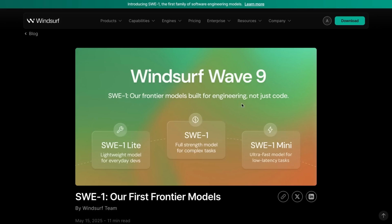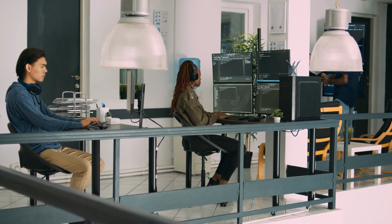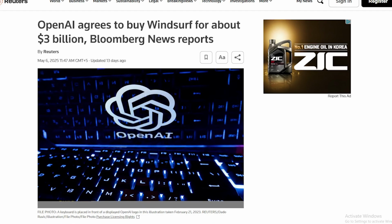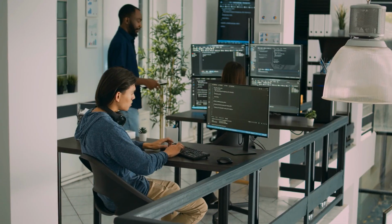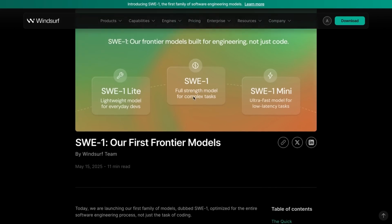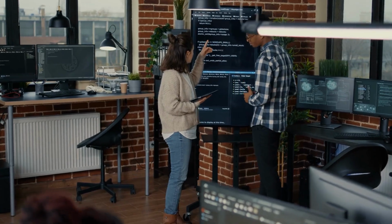An AI model built to think like a software engineer just dropped quietly. Windsurf's SWE1 is designed to handle real-world dev tasks, reviews, debugging, long-term maintenance, and incomplete work. And with reports of a $3 billion acquisition by OpenAI, this isn't just a product update, it could redefine how AI embeds into professional engineering workflows. In this video, we break down what SWE1 is, how it works, and why it's starting to reshape the conversation around AI in software development.